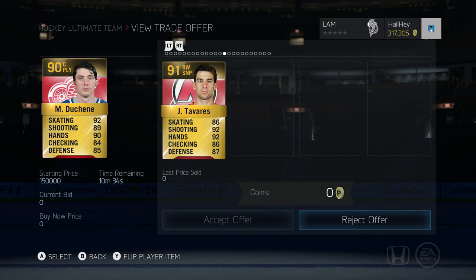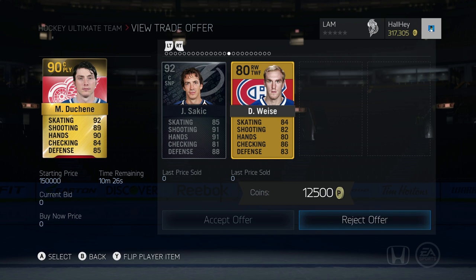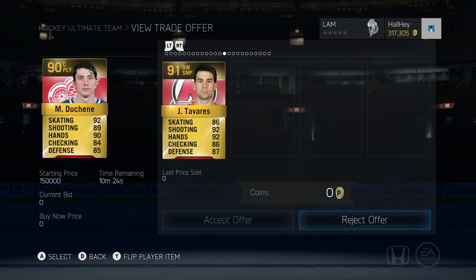All right, so Tavares is worth around 105k. He is one overall higher. He is an amazing centerman, and he is worth about 105k. So about Duchene's value, of course. So that might not be a bad deal to take.